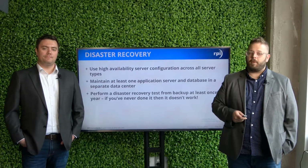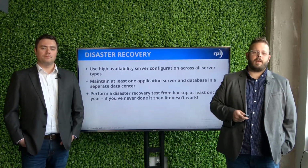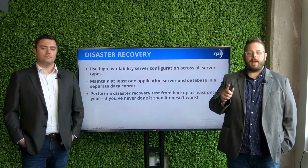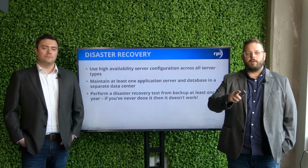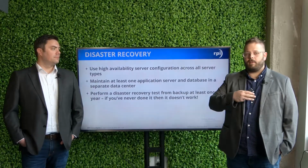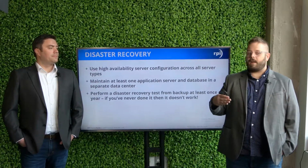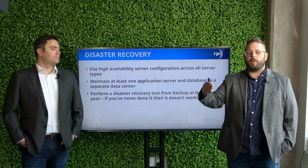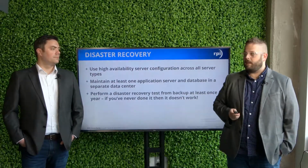And it is very important that you perform your disaster recovery test from backup at least once a year, if not more often. If you've never done it, then it doesn't work. We've had plenty of clients who thought they had a good backup strategy and disaster recovery plan and felt very secure with it, but when they actually went to implement it when needed, it failed.